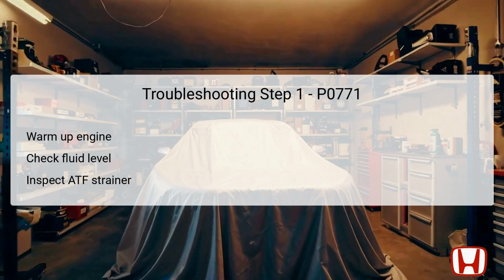Additionally, you must inspect the ATF strainer by draining the fluid and checking for metal debris or excessive clutch material. The presence of significant contaminants would suggest internal transmission issues, necessitating further action such as replacing the transmission itself. If no issues are detected with debris and ATF is at the proper level, proceed to the next troubleshooting steps.